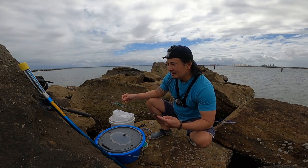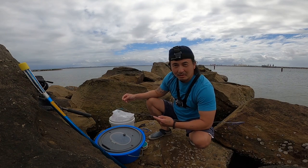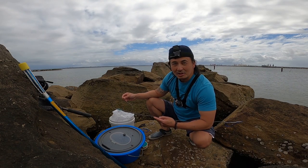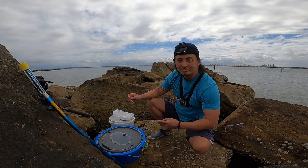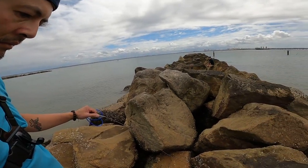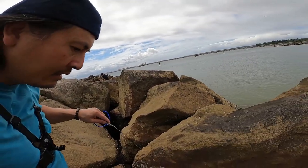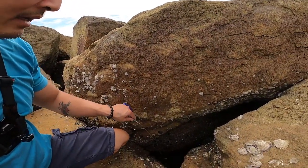So I thought I'd get out here, do a bit of poke poling, see what we can get, possibly a bit of coastal foraging. And hopefully we can get onto some fish or some snails. So we'll check in once we're onto a fish. I'm just starting now, first cast. Or first drop, should I say.